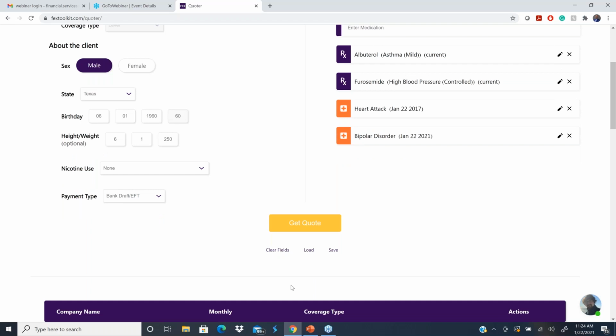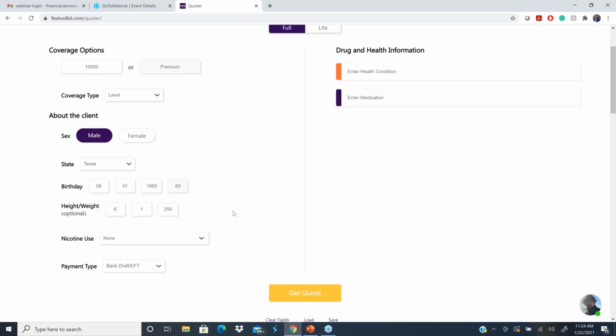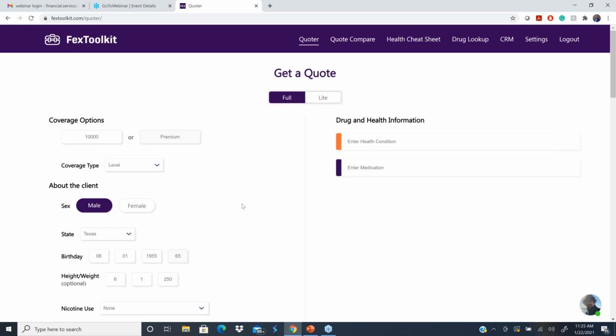Let's just do one more quote here real quick. Let me just clear out these medications. I want to keep the same client, who was born in... who's 60 years old. Now let's make them a little bit older. Let's say they were born in '55, so they're 65 years old. And I just want to throw in a few other medications here, a few other little problems, and see what comes up.